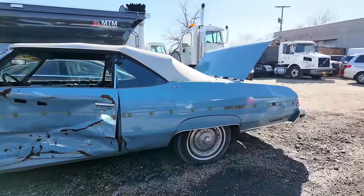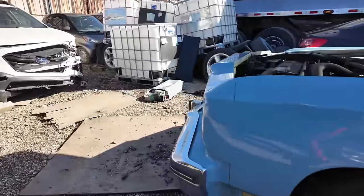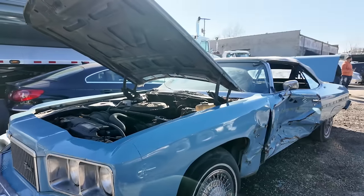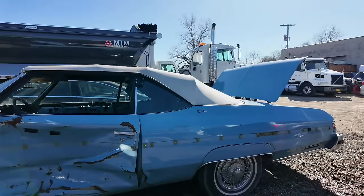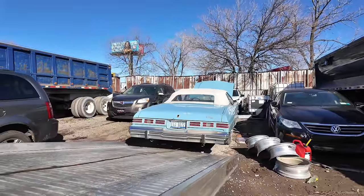So, big project. 75 Caprice convertible. Well, they are getting harder to find. All right. Get it on the truck. Look at you.